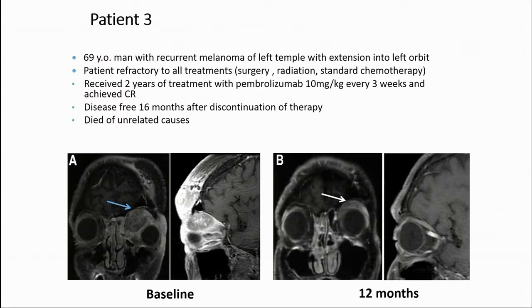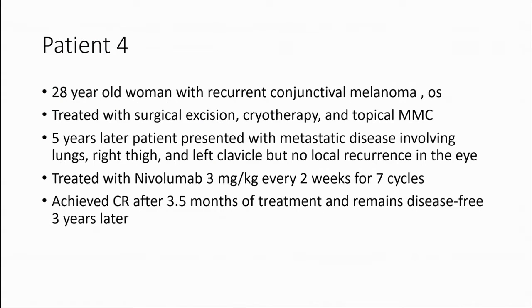Patient 3, this is a patient that has been heavily treated with surgery, radiation. This is a recurrent cutaneous melanoma in the orbit. He received 2 years of treatment with pembro, and he achieved near complete response. He was disease-free off treatment and died of unrelated causes. Again, I'm showing you these specific cases just to give you the type of tumors that you may want to select for this type of drug therapy.